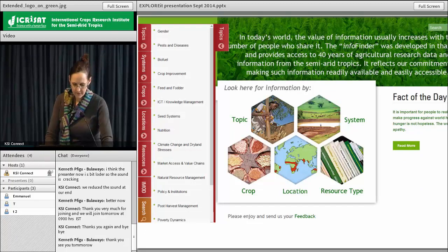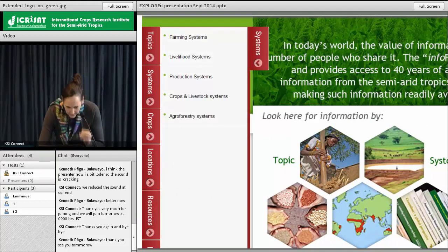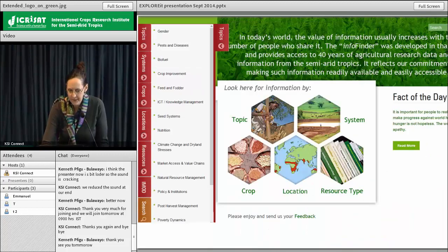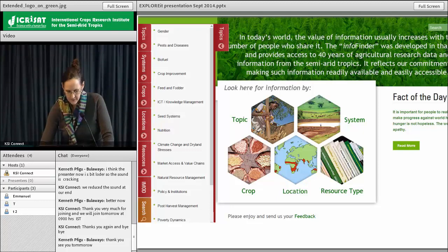I might actually just go live as well and show you. Hopefully it works live. Okay. So this is what we ended up calling Explore It at ICRISAT. Under topics, you could get your list of topics. Oops, I can go back. Or you can get your list of systems. Or you get your list of crops. The locations, which we've only just in the last couple of weeks added all the country locations, and then resources, which are data, projects, publications, stories and more.